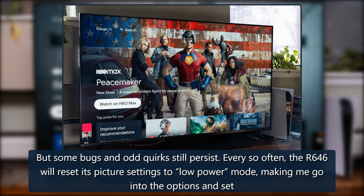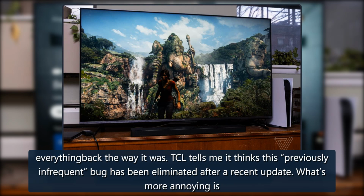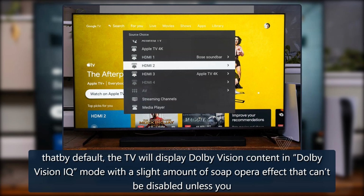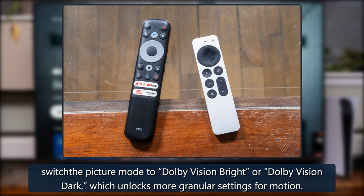Every so often, the R646 will reset its picture settings to low power mode, making me go into the options and set everything back the way it was. TCL tells me it thinks this previously infrequent bug has been eliminated after a recent update. What's more annoying is that by default the TV will display Dolby Vision content in Dolby Vision IQ mode with a slight amount of soap opera effect that can't be disabled unless you switch the picture mode to Dolby Vision Bright or Dolby Vision Dark, which unlocks more granular settings for motion.